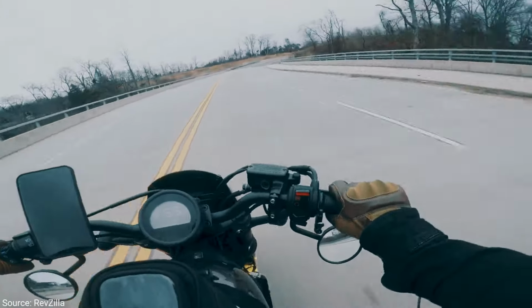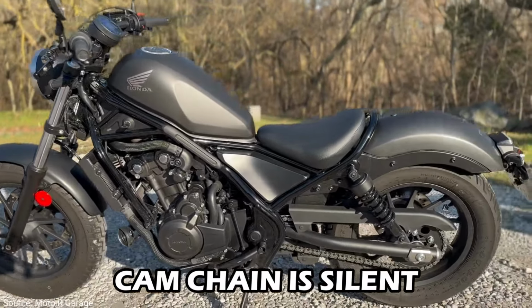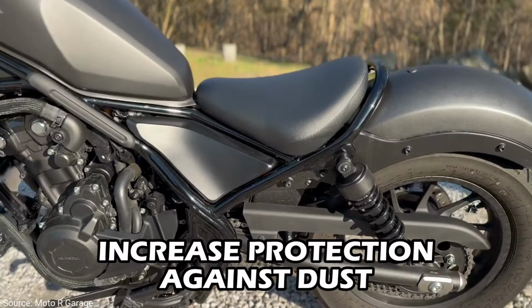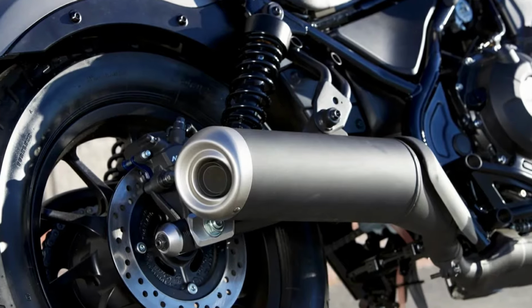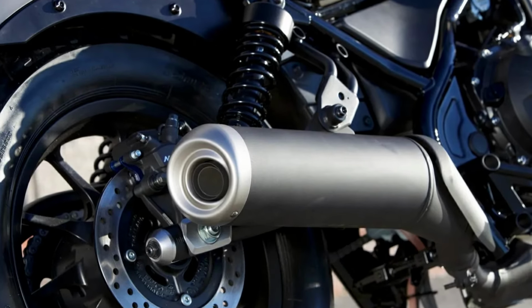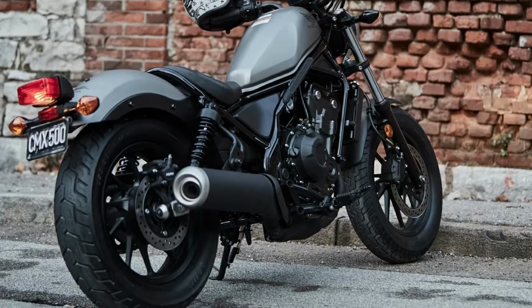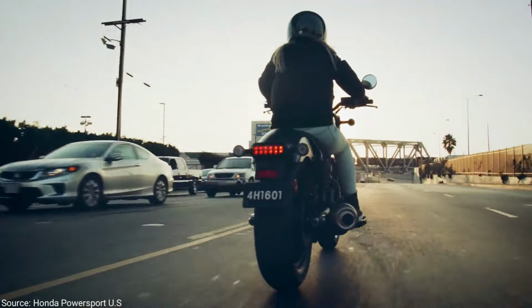And here's an excellent detail. The cam chain is silent and treated with vanadium to reduce friction and increase protection against dust. Oh, and don't forget the specially designed muffler. Not only does it look good, but it also belts out a pulsating exhaust note. How's that for adding some music to your ride?